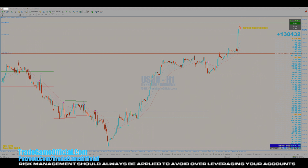And the count doesn't stop there. It's going off the chart. So I'm currently in about 70 something trades. And I'm not posting this to brag or boast. It's just to let you know that through the power of automation, I've gotten to this point.